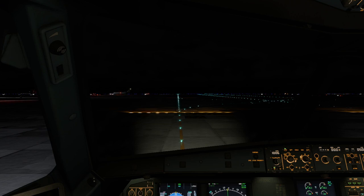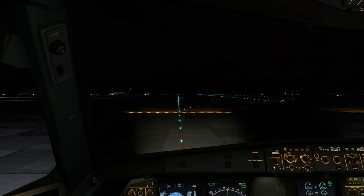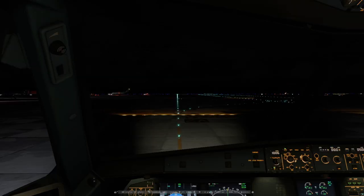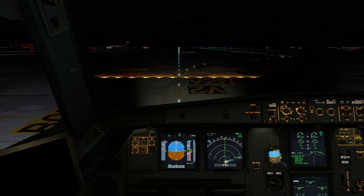Beeline 2246, ready for taxi. Beeline 2246, taxi towards runway 25 left via Victor 2 and Mike 7, report ready for departure. Taxi to holding point Mike 7, runway 25 left via Victor 2, Beeline 2246. Speedbird 87 Alpha Mike, taxi direct to holding point Hotel Lima Zulu. Direct to Hotel Lima Zulu, Speedbird 87 Alpha Mike, sorry for the delay there.